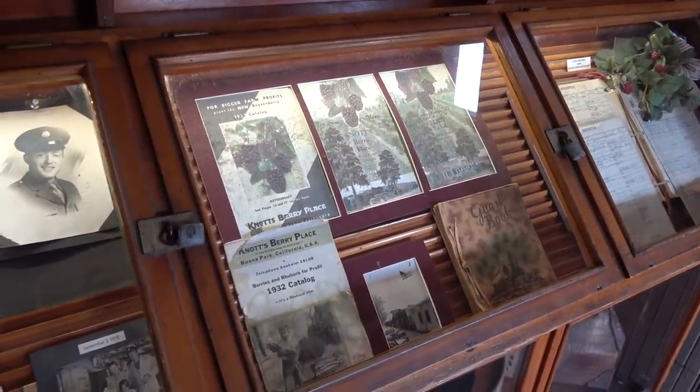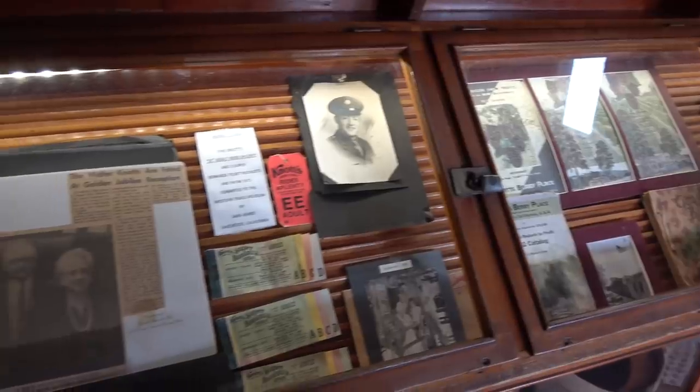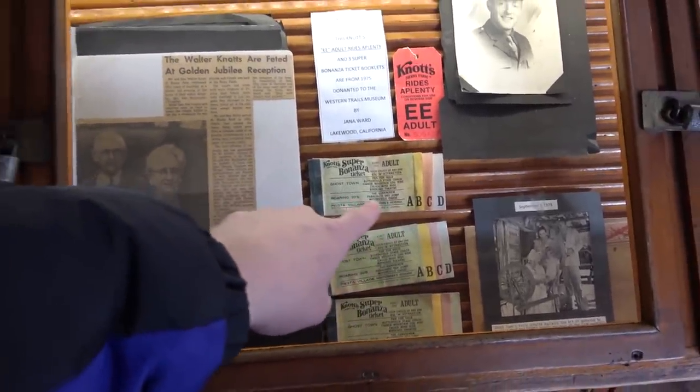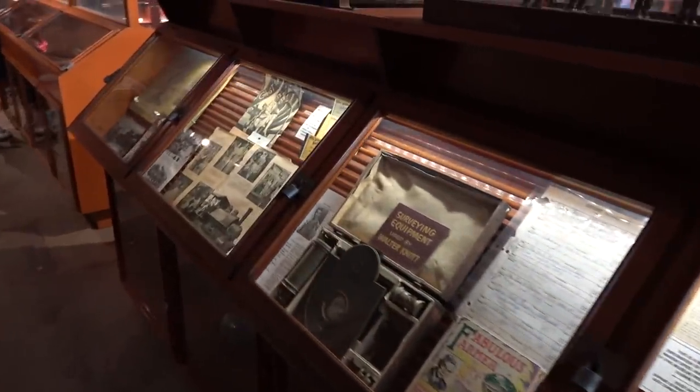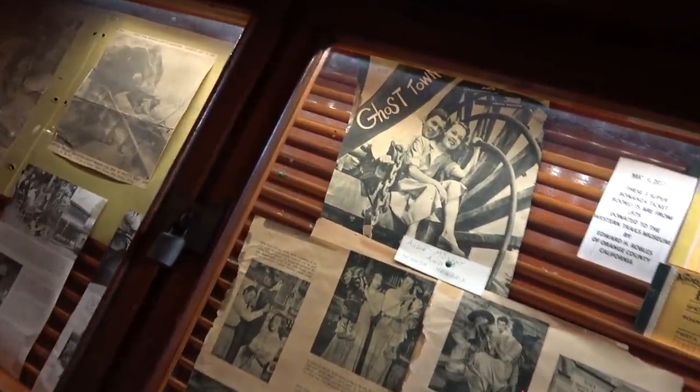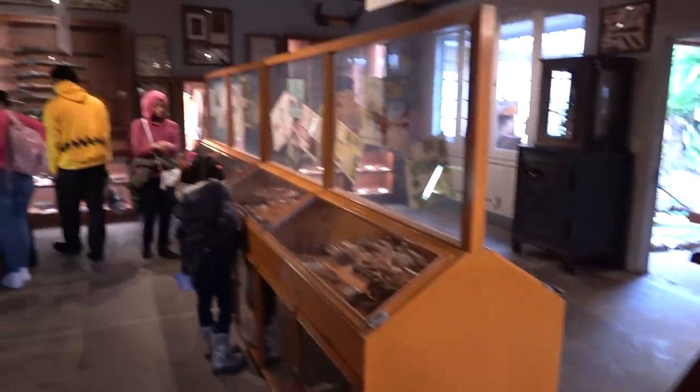So here we've got some old Knott's Berry Farm catalogues. See down here at the side as well, some of the different tickets. A, B, C and D tickets just there. Oh, okay, so here we've got some of the surveying equipment used by Walter Knott. Wow, all the guest register there, more tickets. Loads of advertisements for Ghost Town. This is huge in here, look at it.